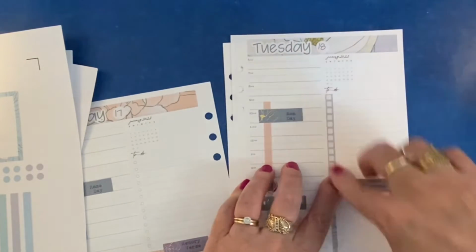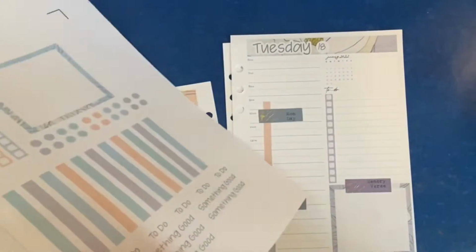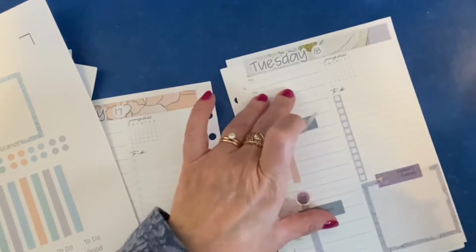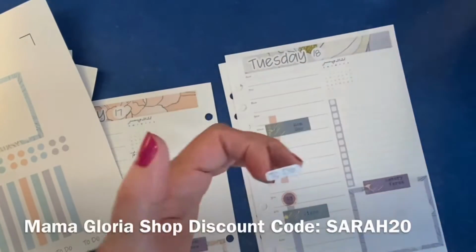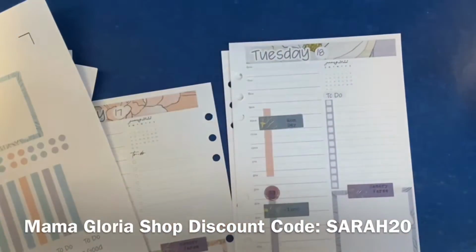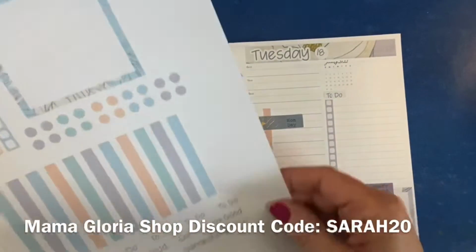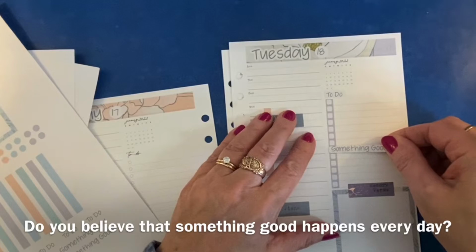Last week's kit was beautiful. If you didn't catch last week's plan with me, and I'm not bragging because I didn't make it, it was a Mama Gloria kit. You got to check that out. It was beautiful. Really deep blues and some owls and other, what I presume to be, nighttime, nocturnal types of birds. It was beautiful. All right, so there is my to-do, and my something good is going to go here.